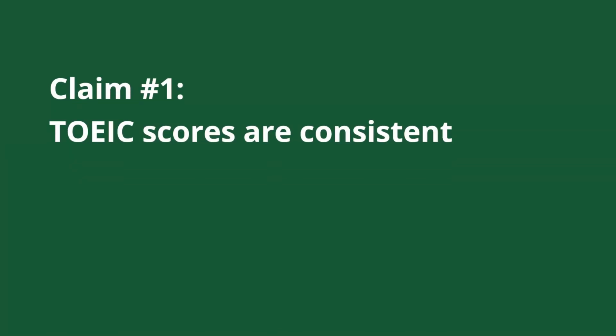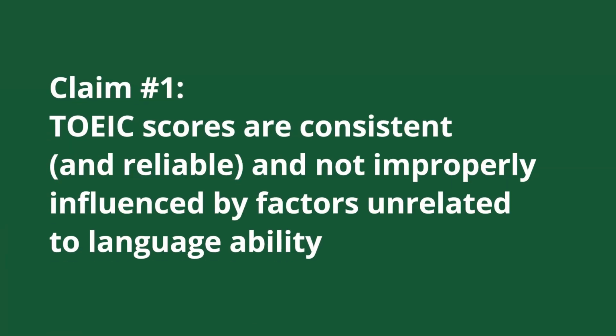Let's start with score consistency and what the TOEIC program claims about its test scores. The reliability or consistency of scores is a fundamental aspect of test quality. If test scores are reliable, that means you'll get the same results every time you use the test, assuming your ability has not changed. And it means that factors unrelated to your language ability, such as who is rating your test or the time of day you take the test, do not improperly influence your scores.